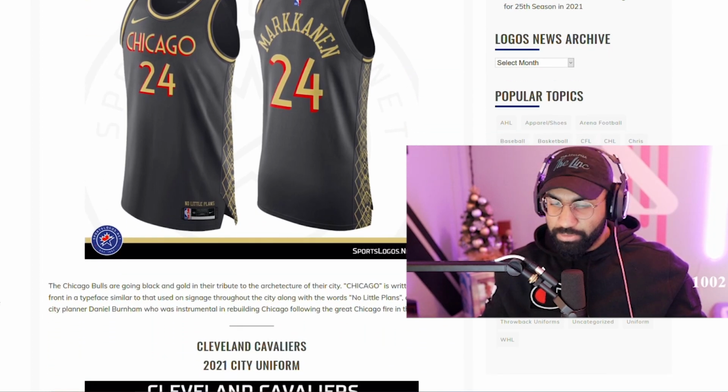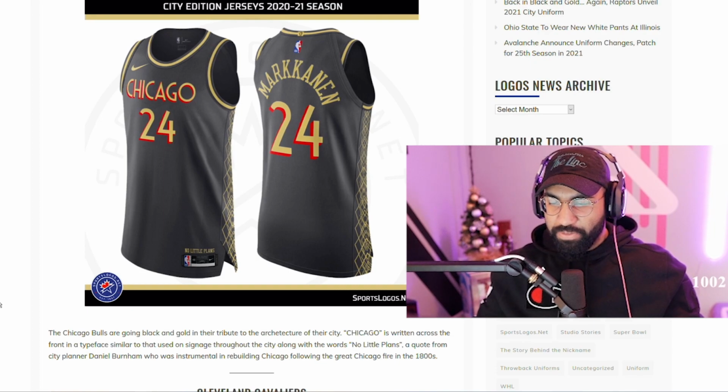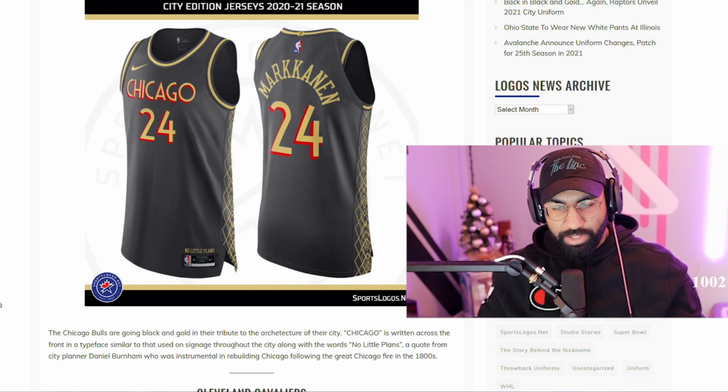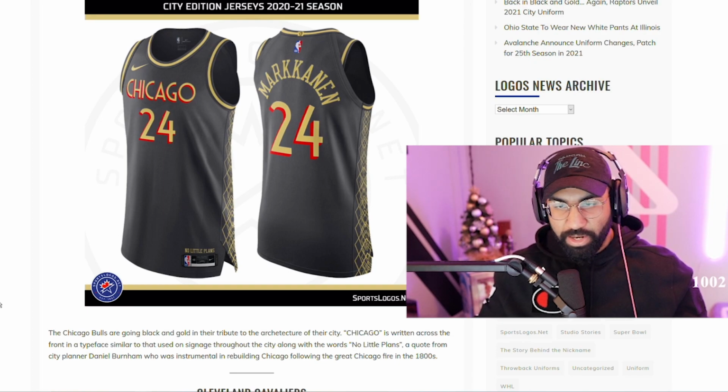Let's read the caption here. Bulls are going black and gold in their tribute to architecture of their city. Chicago is written across the front in a typeface similar to that used on signage through the city, along with the words, no little plans. A quote from city planner Daniel Burnham, who was instrumental in rebuilding Chicago following the great Chicago fire in the 1800s. Dope. Nailed the execution.